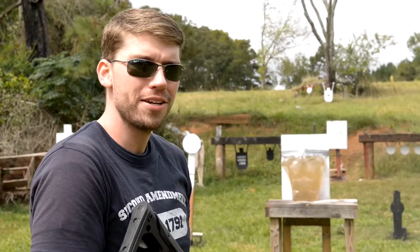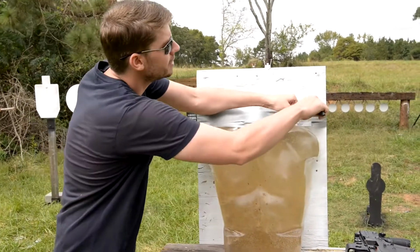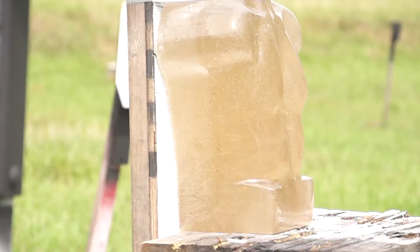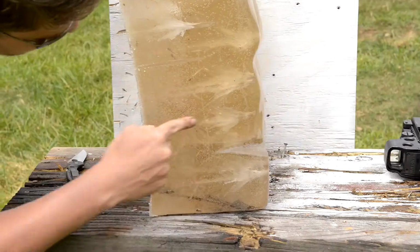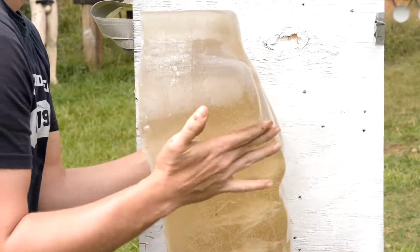So let's go down the range. I'm pretty sure that was going to tear that target all to pieces. Alright, so let's take a look. I'm pretty sure this guy didn't make it. So as you turn it sideways, we can see a lot of those impacts coming through here. But the really telling thing is on the back. I'm going to be careful not to make this fall.